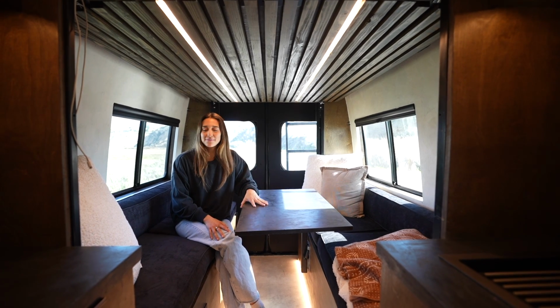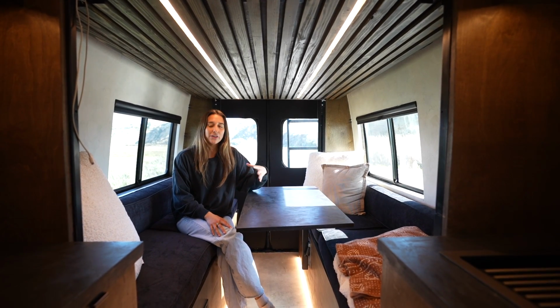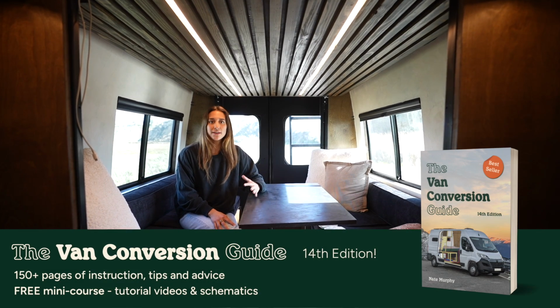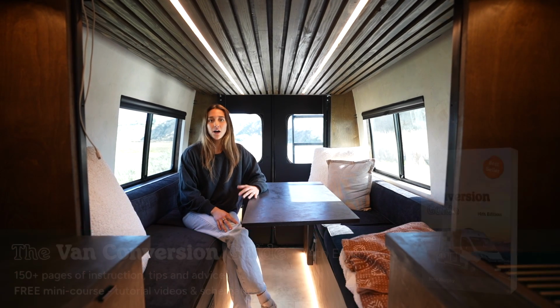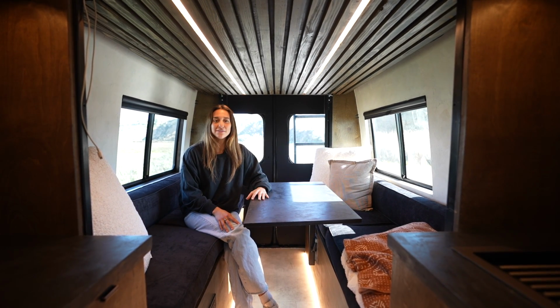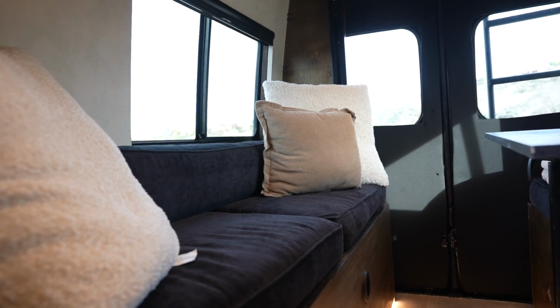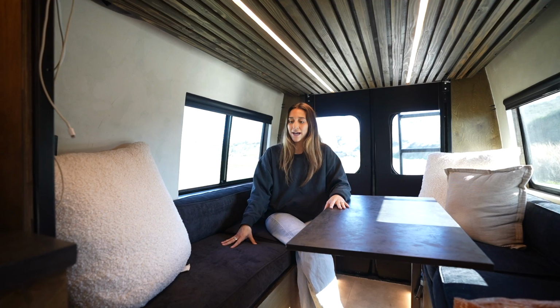So this is my favorite space in the entire van. It's our lounge space, our eating space, just our general hangout space. We really wanted a place that we could actually have friends comfortably be around inside the van without being too crammed. We had all of these custom made. We cut the foam and then sent them to an upholstery place. We ended up going with black and it turned out really nicely, bringing the whole space together.